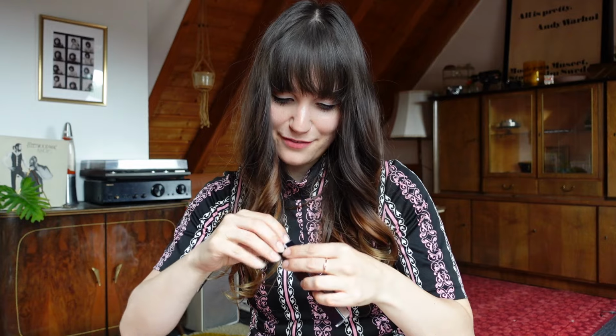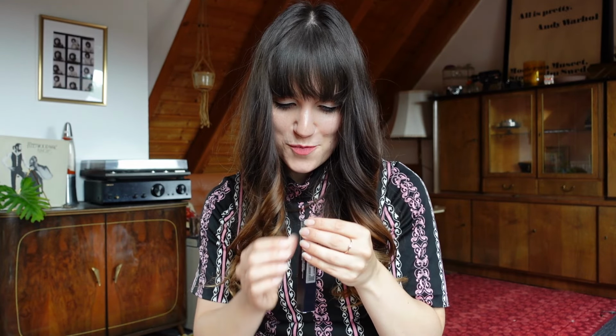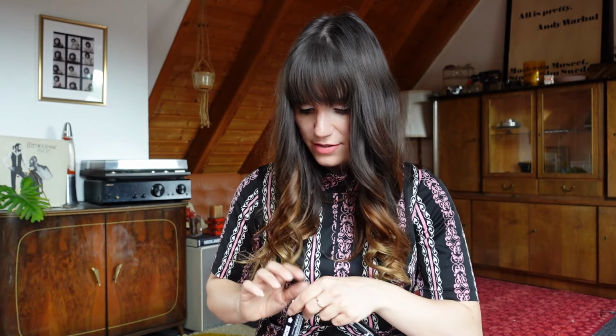Next up is... it's a lengthening mascara. Oh, I'm intrigued. And it says Cocoa Brown. Is it a brown one? I've been wanting brown mascara for quite a while. I actually almost bought this a couple of weeks ago. And then I didn't, so maybe this was a sign.